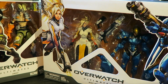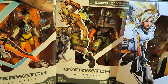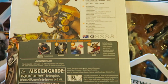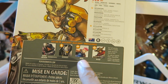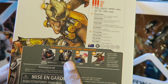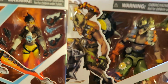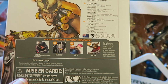So currently, altogether, that's 2, 3, 4, so 4 figures in my Overwatch collection. Now, also at GameStop, I did see the rest of Wave 2. They did have, yeah, these guys right there. They had McCree, Zarya, and Reinhardt. And when I saw Reinhardt, I almost lost my mind because that's a giant figure. He's like twice the size of 2 of these boxes put together, and he's a monstrous character.